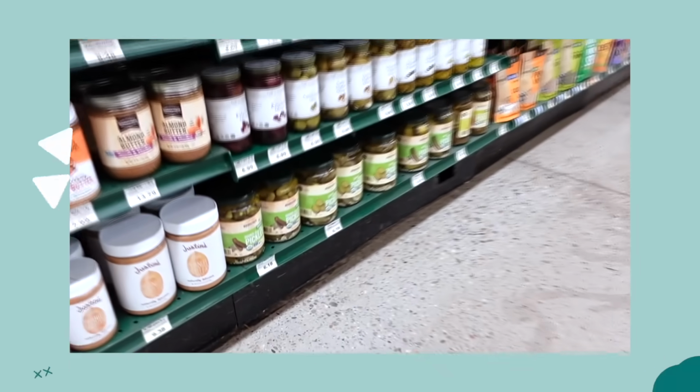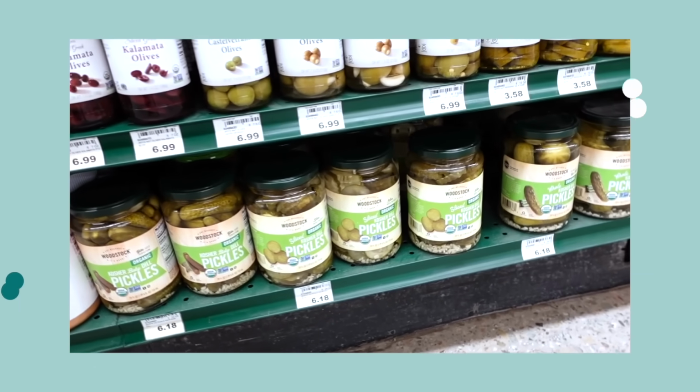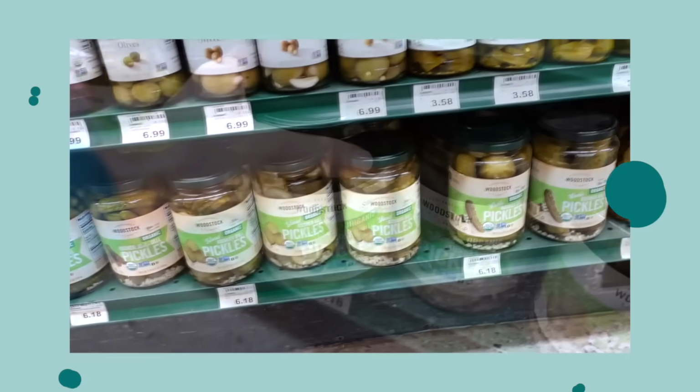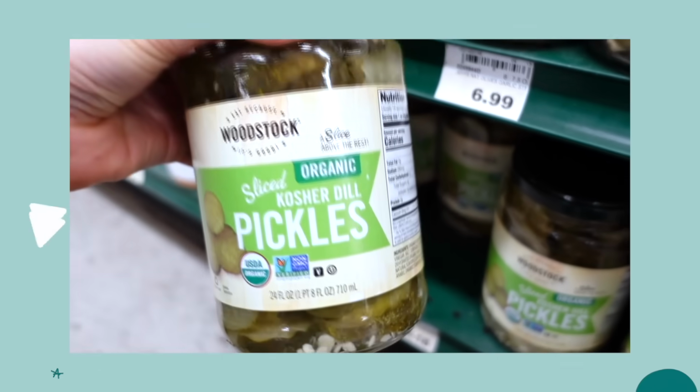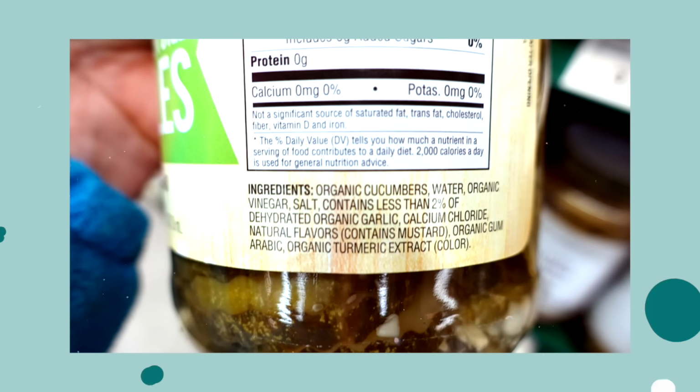Woodstock pickles are found on the store shelf. Giveaway number one that these are pickled and not fermented is that they're found on the shelf, meaning they're long-term shelf stable. Now check out the ingredients: cucumbers, water, vinegar, and salt.